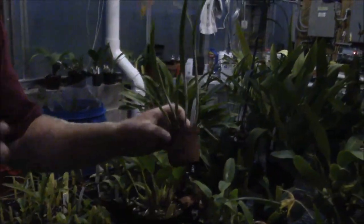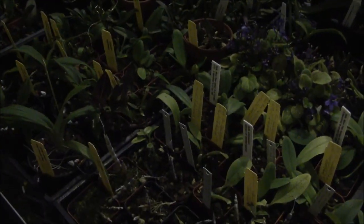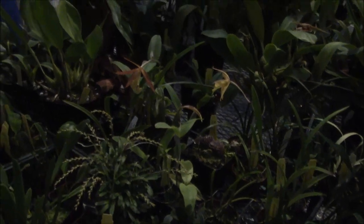Even seedlings of Cattleya and Brassavola types that are already flowering, in seedling size and divisions. They are all different types. He's got bulbophyllums, dendrobiums, jewel orchids, even African violets, it seems. Orchids of all different types, cymbidiums, and they're all inexpensive and ready to move.